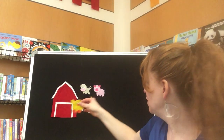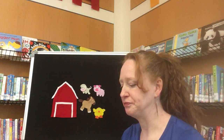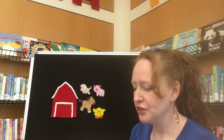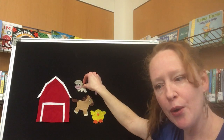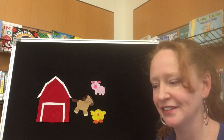Cheep, cheep, cheep, cheep. Okay, so we've got a little rhyme here. Four animals living in a barn. Cow went to lay by the tree, and then there were three. Before we move cow, we're gonna get this a little closer. There we go. Cow went to lay by the tree, and then there were three.